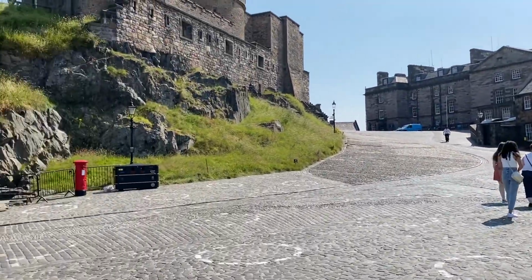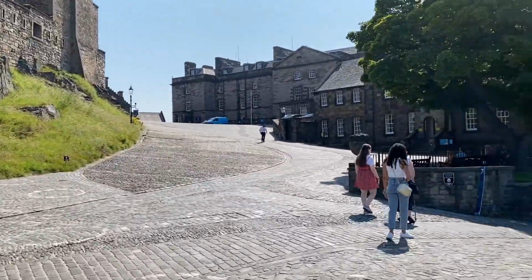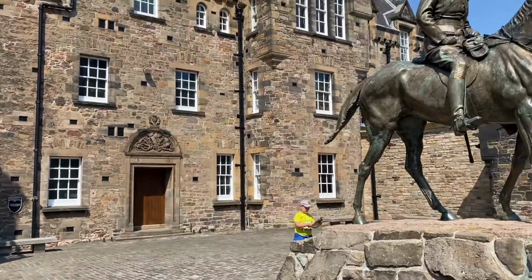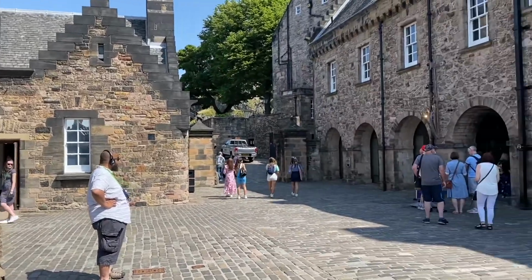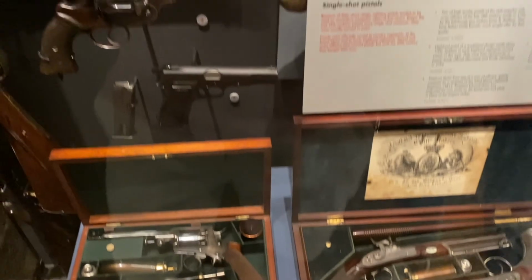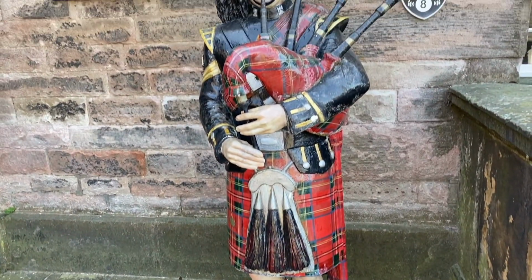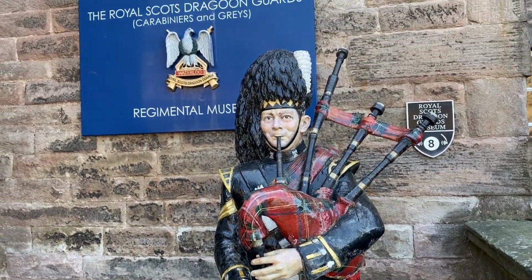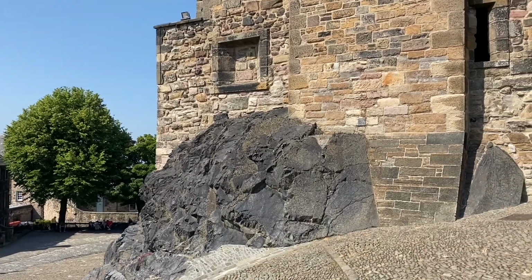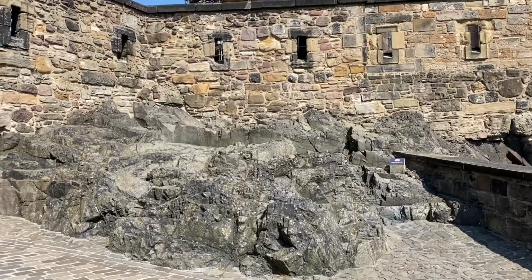Yeah, it's really nice in here. It's amazing it's built on a volcanic rock. Look at this little courtyard. People are queuing to get into the museum. I love how the castle is literally just built on the volcanic rock, and you just see parts of it sticking through in places.